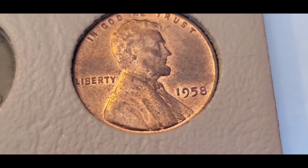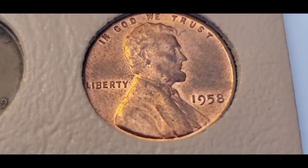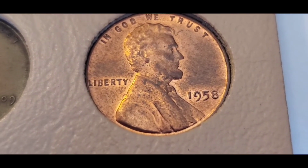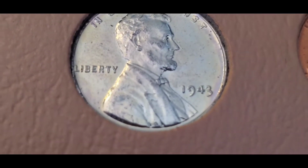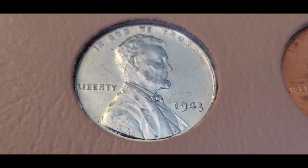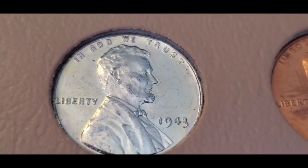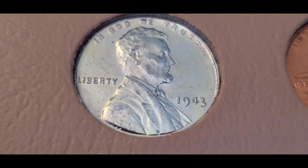It has a lot of the original luster from 1958, which was the last year of the Lincoln wheat penny. Now here on the 1943 penny, it's a steel cent because in 1943 they were running low on copper, so they exchanged the penny that year for steel. That's the only noticeable difference.